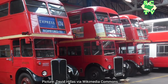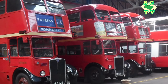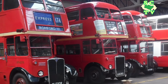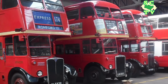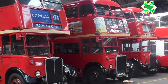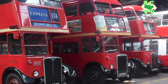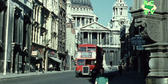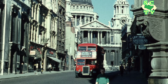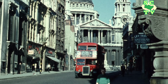RTL 501 entered service at Turnham Green on the 16th of June 1948. And later that year, RTL chassis started arriving at Park Royal, just as the AEC RT chassis, I should say, were beginning to run low. And these RTLs received Park Royal non-roof box bodywork. RTL 1, which of course was the second RTL, entered service on the 1st of December 1948 at Sidcup Garage, and it operated the route number 21.